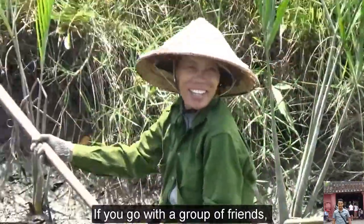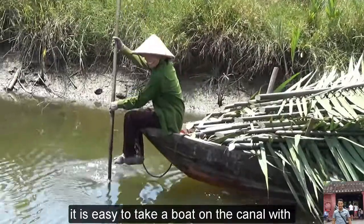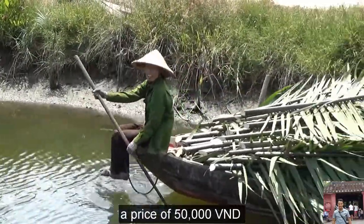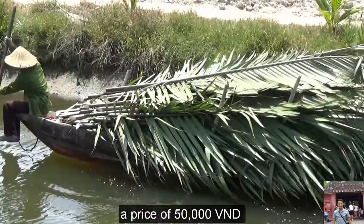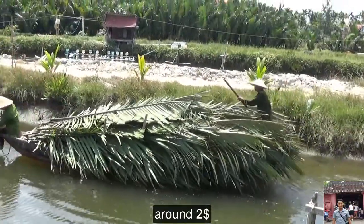If you go with groups of friends, it is easy to take boats on the canals with a price under 50,000 Vietnam dong, around $2 per person.